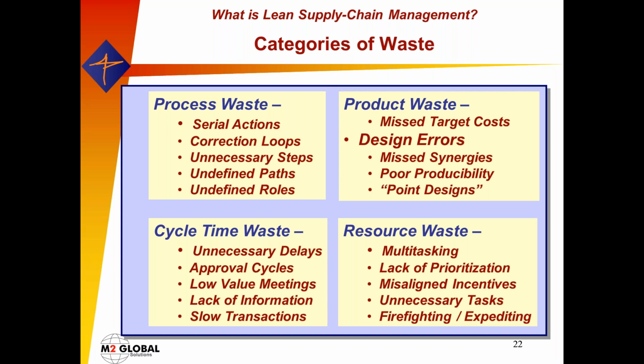There are basically 4 categories of waste which we cover in this course. We have process waste, we have cycle time waste, we have product waste, and we have resource waste. And there are some examples that you can read on the chart. They're available to download at the end and take back with you.